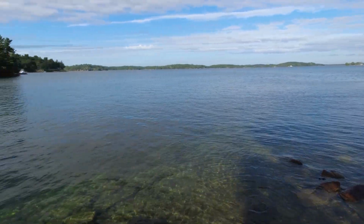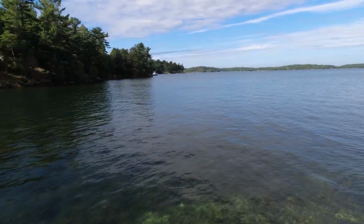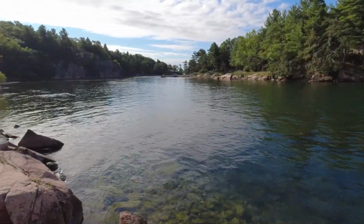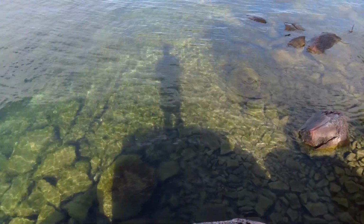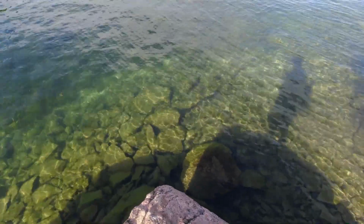We're looking back towards Eel Bay here. And now we are coming in and panning through the Narrows, which is just a gap between two islands. This is the Thousand Islands region of New York, and there are plenty of islands and plenty of things to see. The water was surprisingly clear, just beautiful.